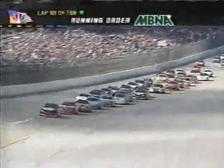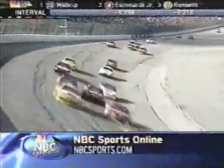Michael Waltrip has been out in front for some time now. Waltrip leading 37, make it 38 laps consecutively. So almost all the way since the last pit stop, he's been up front.